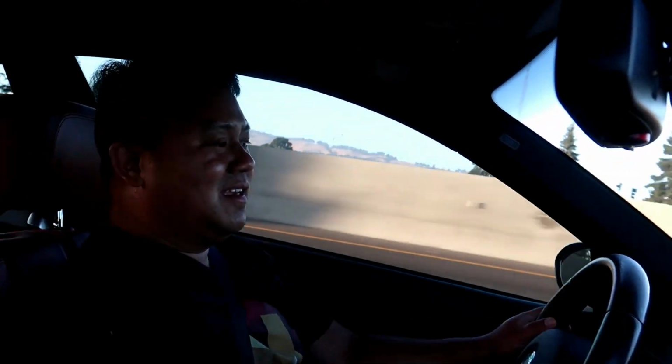Steering on this car is excellent. It feels nice even being electronically assisted, but they dial it in really well on this car. It's very progressive. Little input does matter in this car, but it's not going to over-accentuate the amount of motion that you're putting in.